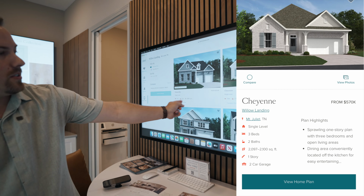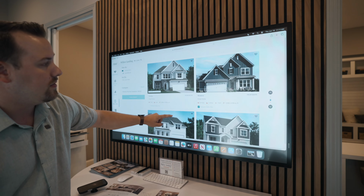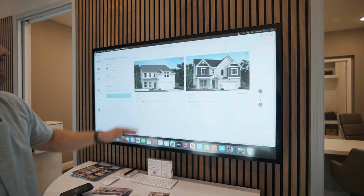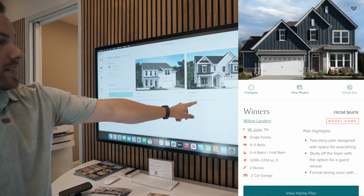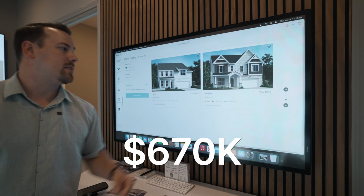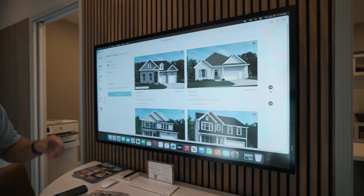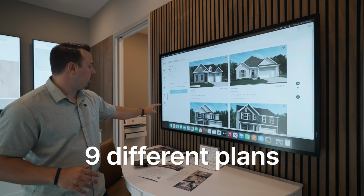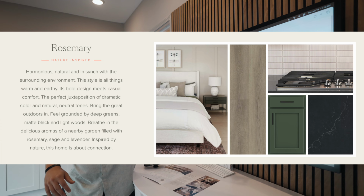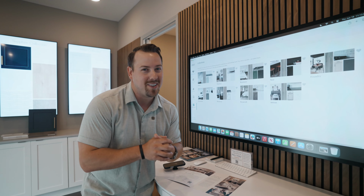Different houses, you have 2,000 square feet, 2,100, 3 beds, 2 baths. So if you want to start out for more of a first-time homebuyer family, or if you need 5 beds, 4 baths, 3,500 square feet, starting from $670K, you can get a house like that. This is a spec builder, which means they have 9 different plans that you can choose from: the Timeless, the Rosemary, Foundry, Artisan, the Roosevelt, my personal favorite because my son's name is Theo.